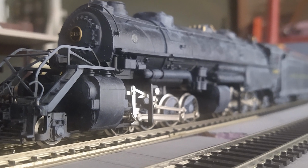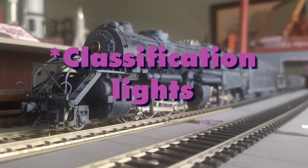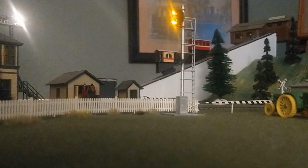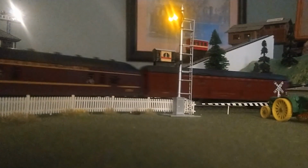Now, the one detail that is missing on this engine right now are the marker lights. But fortunately, this model just didn't come with them, I can have some really nice little brass ones installed. But those are still waiting to arrive. For the time being, though, this locomotive, I think, is looking a lot better.